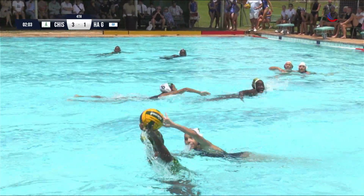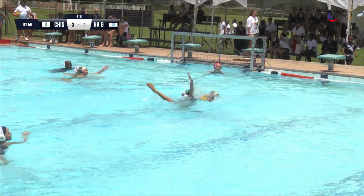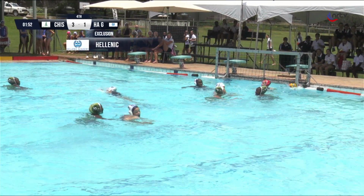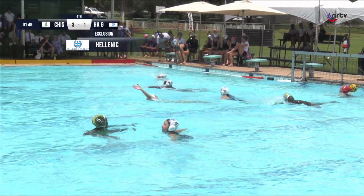Someone on the bird here. Taya trying to get the ball. An exclusion on Taya there. This is a very vital man up here. She can't shoot. She's not allowed shooting there. No goal for Chisi. Taya being subbed there for Tori in the corner.